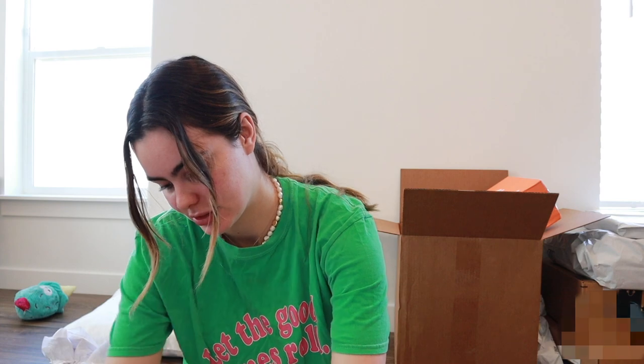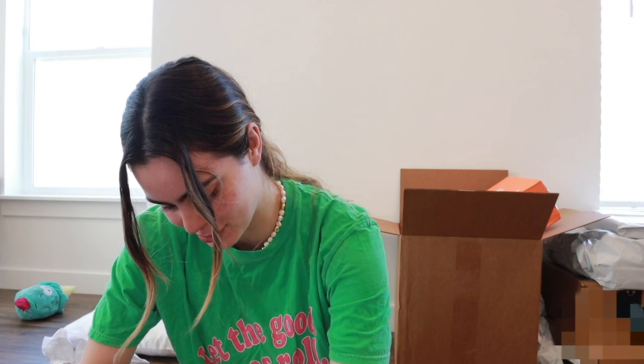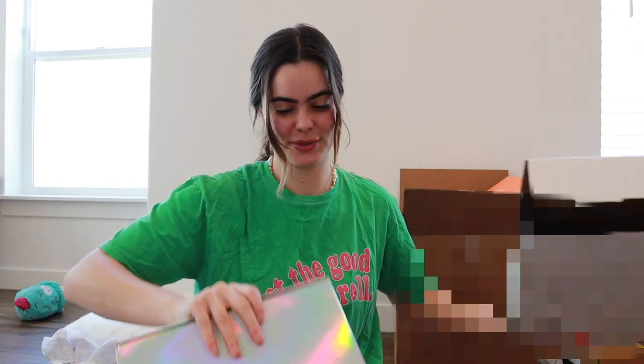Oops. Okay. Guys, I really need scissors to do this, or like a box cutter. I'm just using a freaking, this is gonna end up so bad. One eternity later. PR box is always, yep, it's a PR box. Okay. What is this PR box for?